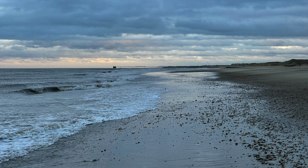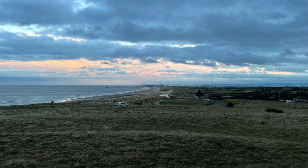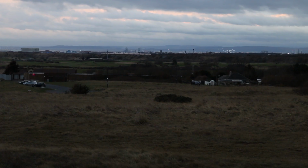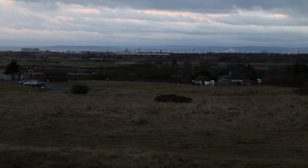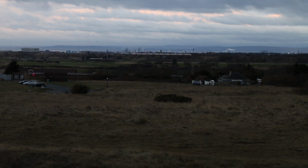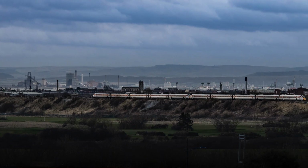I've had to retreat back to the shelter of the car. It's blowing an absolute gale outside. But the shot I had in mind was to look down the coast towards Seaton Carew pier and Hartlepool with industrial Teesside in the background, and hopefully get a train coming up the coast. And as good fortune would have it, there was an Azuma coming north just at the right time. So I was fortunate that I could grab that and got quite an interesting shot, I thought.